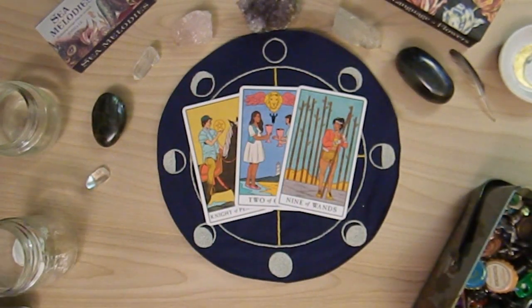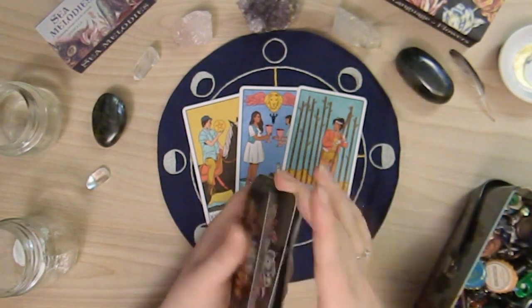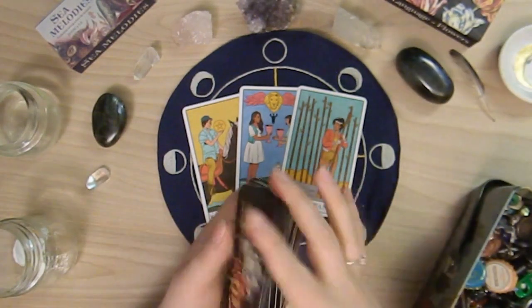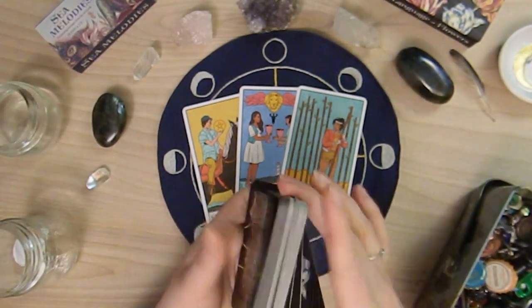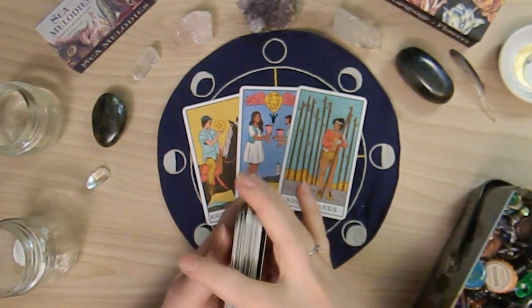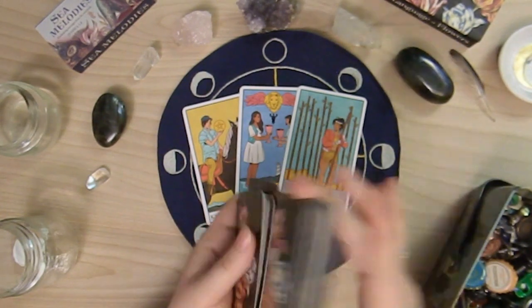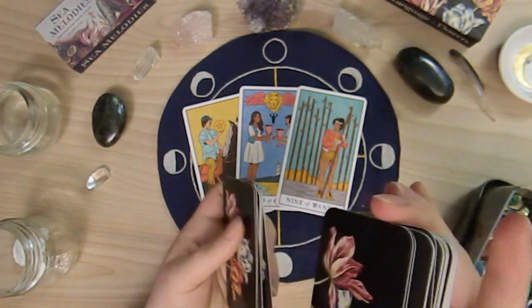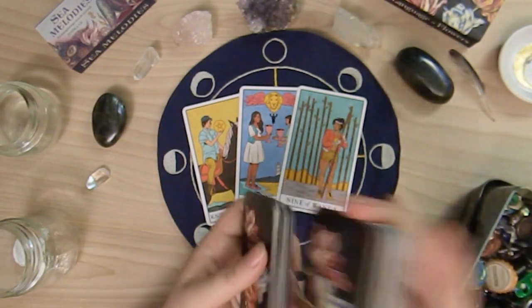Let's go ahead and pull your Language of Flowers card. Group one, week ahead. Hope you guys had a lovely first week of May, by the way. I'm enjoying the full moon tomorrow. So, week ahead, group one.